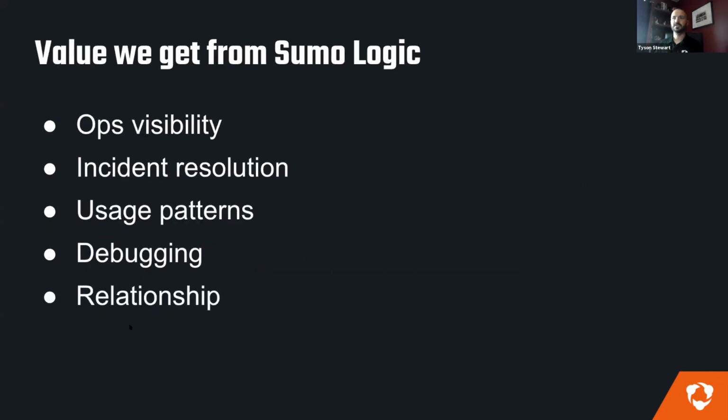Next slide, please. So some of the value that we get, I kind of touched on this a little bit. One of the big ones is ops visibility. We've built a lot of dashboards. It's our first go-to place when we're trying to resolve incidents, even when they come from other systems, like metric systems, that sort of thing. We turn to search to understand what our users were doing at the time, what the state of the servers were, looking through those trace logs, that sort of thing. And so it gives us a lot of information about what happened during incident resolution.